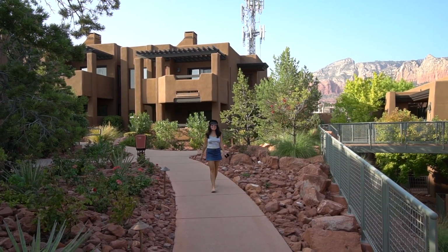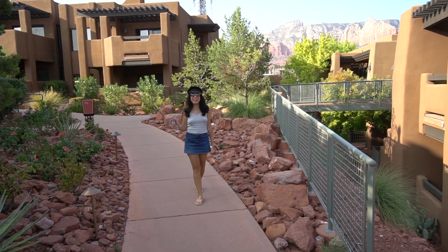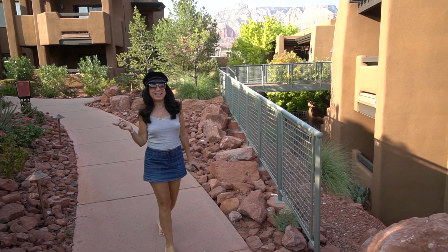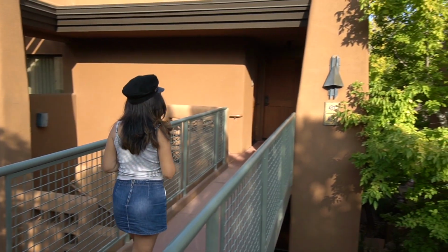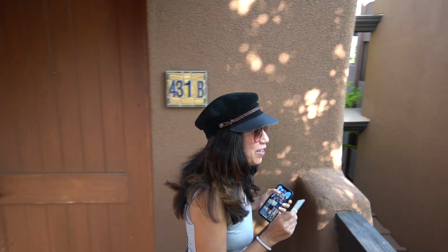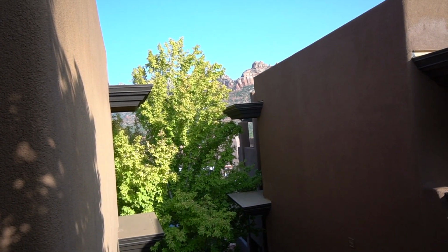Bright Suns, ETT Squad. We're in Sedona, Arizona. We're going to show you around. We're at the HYATT Residence Club. And I'm going to show you our suite, our one-bedroom suite. Let's go. We're in 431B. And look at the view. Every view from our casita looks beautiful. Look at that. Isn't that gorgeous?